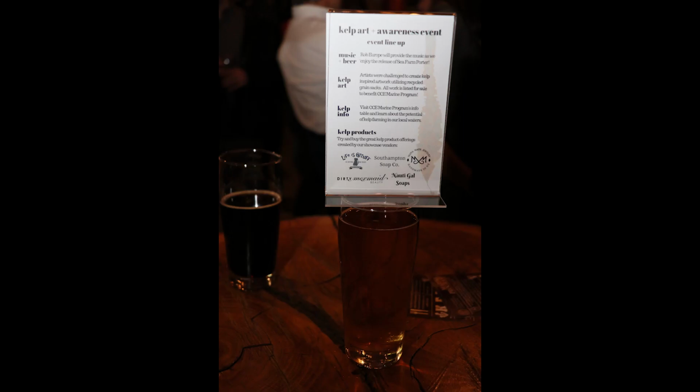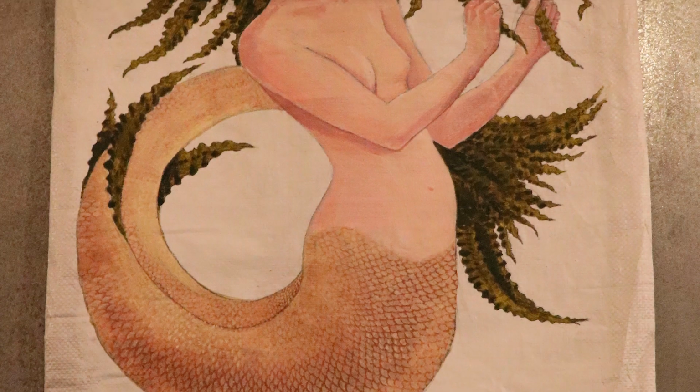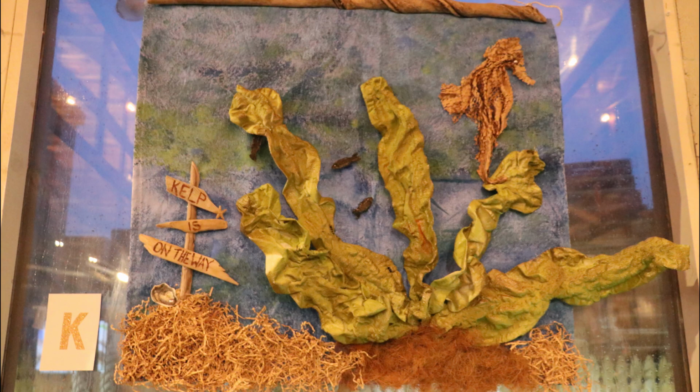Sea Farm Porter was provided for everyone's enjoyment at the Kelp Art and Awareness event that featured participation by many local artists, including Scott Bluedorn and Randy Dodonna. These talented artists created work inspired by kelp that also incorporated spent grain sacks from the brewing operation. Ann Vandenberg curated all of these submissions into a truly unique exhibit.